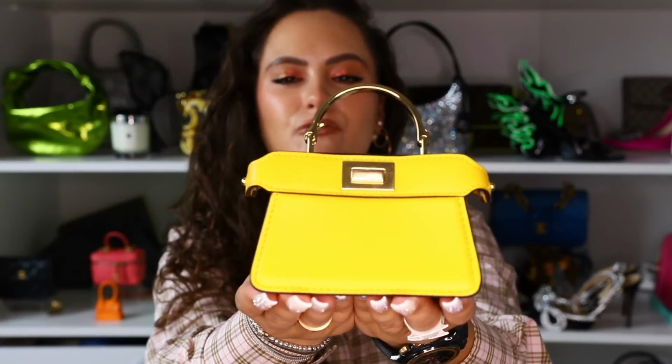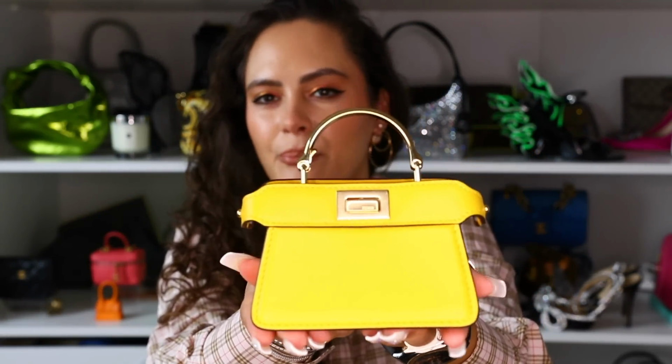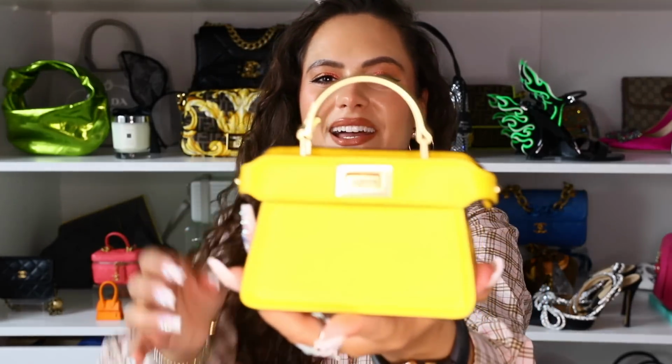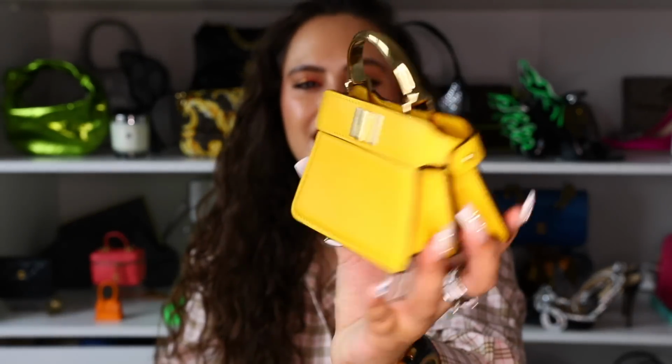Like I said, this has had 3 different variations. This is the 3rd variation of it over the last few years, and I'm going to cover those with you. I went for the yellow. Why did I go for the yellow? First of all, it's such a beautiful shade of yellow. It's almost like a really nice amber. It's not too sunshiny, but it's not like a mustard. It's a really perfect in-between, and then you've got the gold hardware on the top handle and everywhere else.